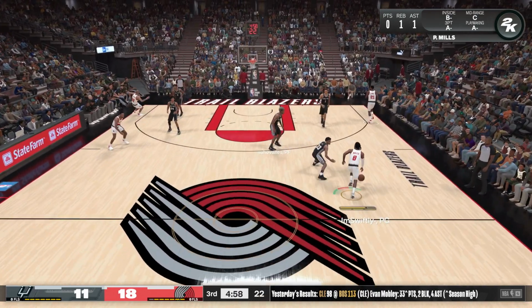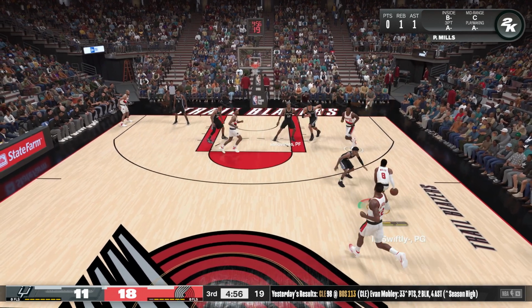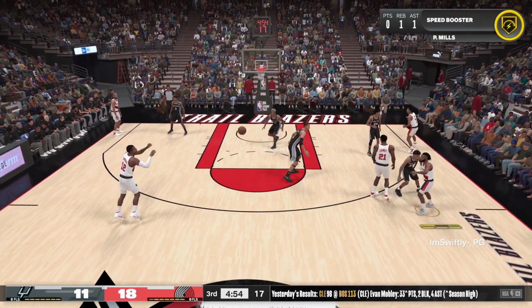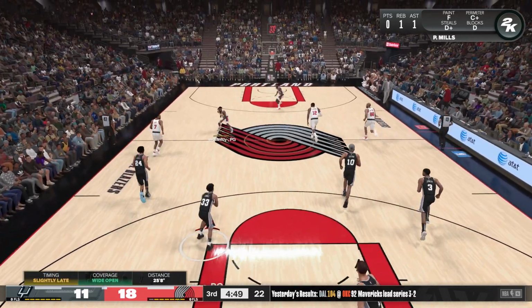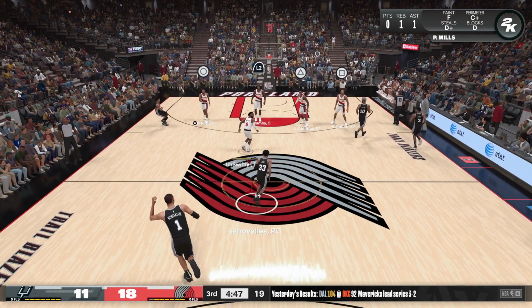Trailblazers leading by 7. Hold on. I'm open right here. Hold on. Working it over. Aldridge wide open. He fires. Off target there. That would have pushed the lead to double digits.